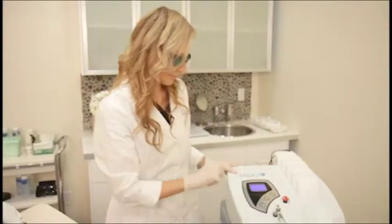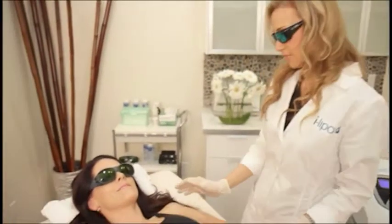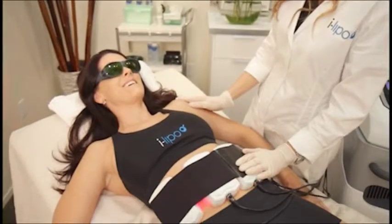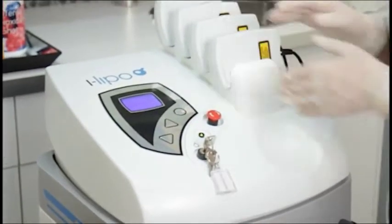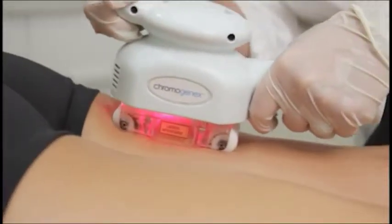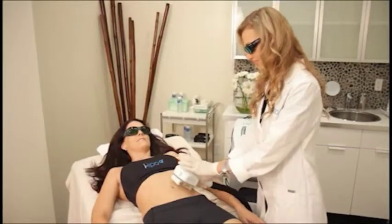What may take you 8 to 10 months to lose at a gym with intense exercise and diet, the iLipo can achieve in 1 month. It's really like an accelerated personal trainer in a machine. The iLipo can specifically target stubborn fatty areas and truly sculpt according to your wishes.